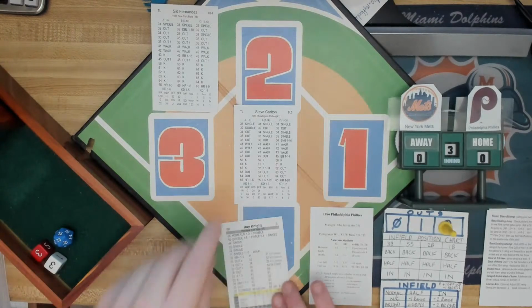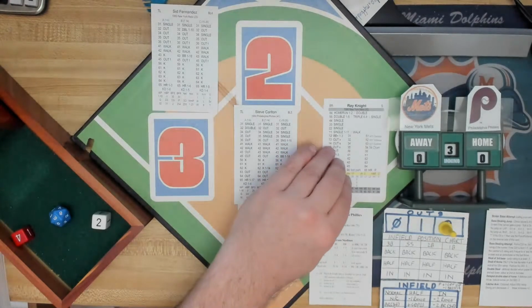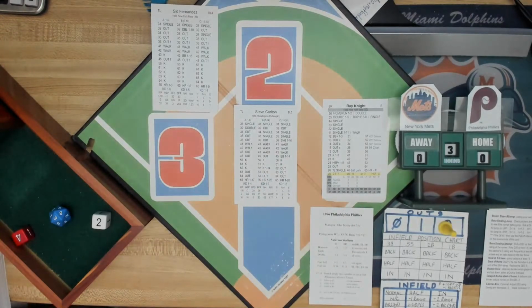Let's see. Here's Ray Knight. He's playing third base today for the Mets. Pitch. That's a 42. That's a blank. Carlton's card is a walk. Knight trots to first. And that is the second walk issued by Carlton. Interesting that on the card, they don't have ERA, they have WHIP. They have strikeouts, but they don't tell you how many walks he had. That's interesting.